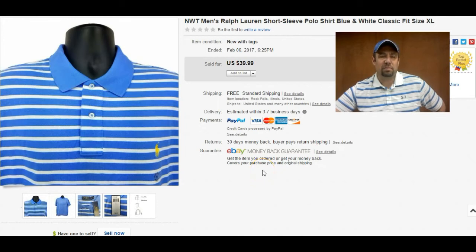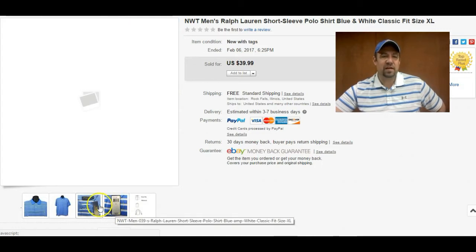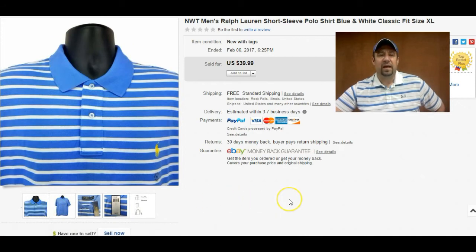This here, I believe I got that in the 1, 2, 3 haul, but I think I paid around $4 for this. I don't think this was $1.23. I got to double check my records. This was brand new with tags. You can see this is a $90 shirt, regular Ralph Lauren polo. So I picked this up super cheap. Sold it for $40.